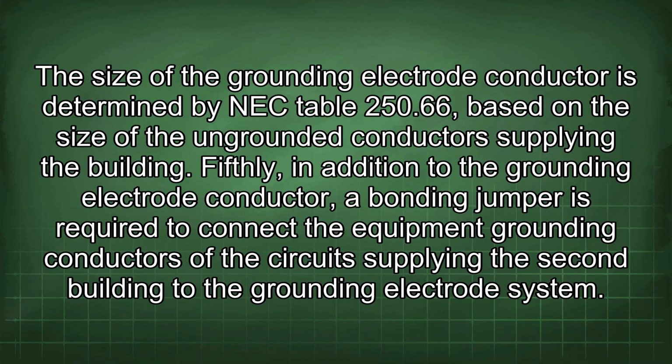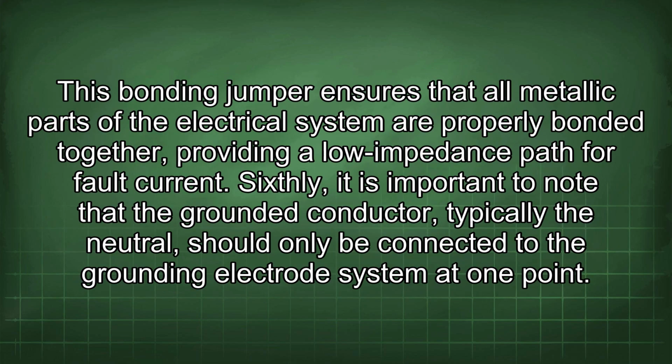Fifthly, in addition to the grounding electrode conductor, a bonding jumper is required to connect the equipment grounding conductors of the circuit supplying the second building to the grounding electrode system. This bonding jumper ensures that all metallic parts of the electrical system are properly bonded together, providing a lower impedance path for fault current.